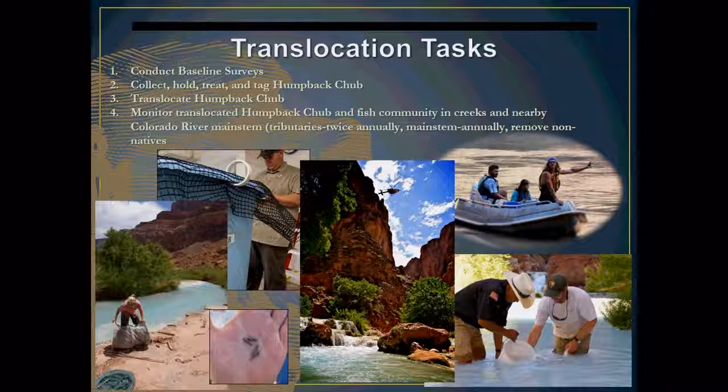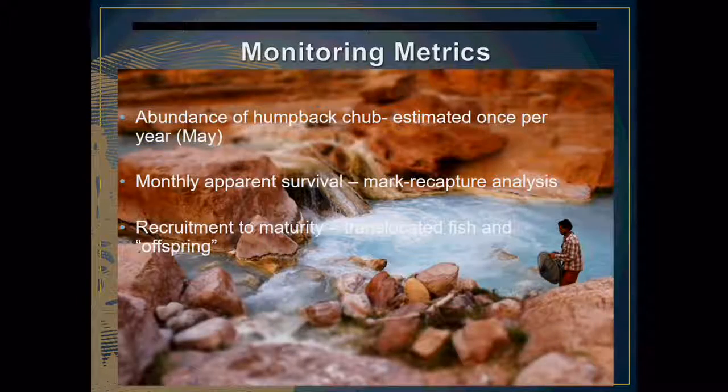And then, of course, there's the monitoring of those populations and fish communities. We do those monitoring trips twice annually in the tributaries, and then once annually in the main stem. And those have been sort of inconsistent in the last couple years, but we're getting back to that.